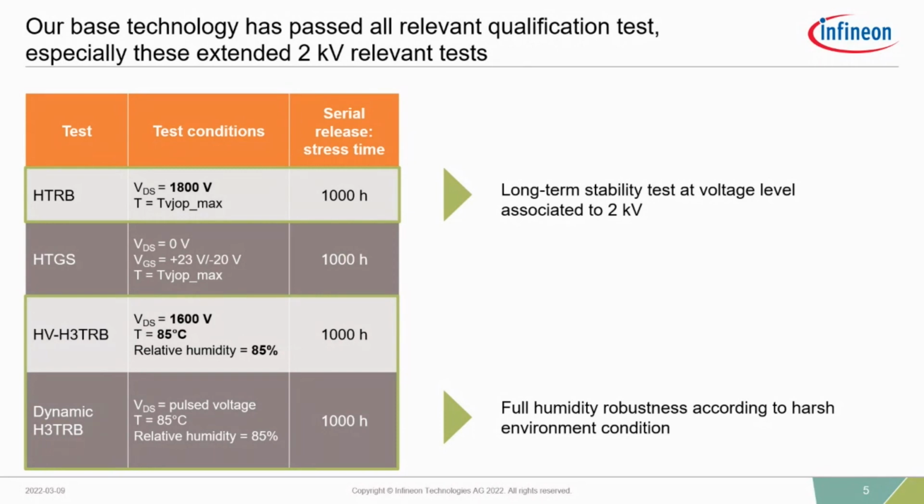In these two tests, we tested the device at an increased humidity level, and thanks to our experience and knowledge, we can proudly say that our technology can already pass such challenging tests. This should give your application an extra boost in robustness and reliability.